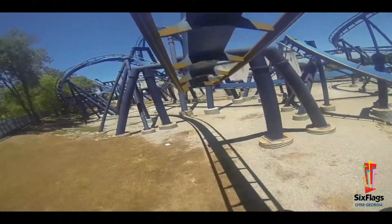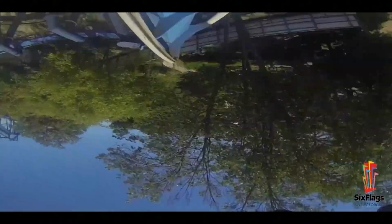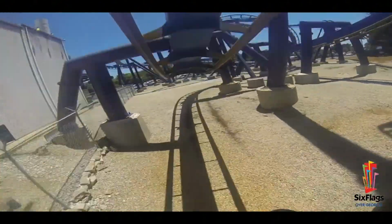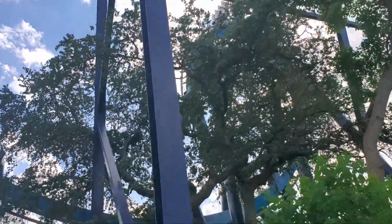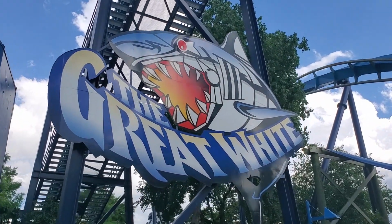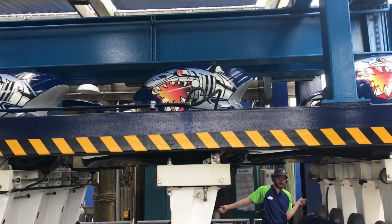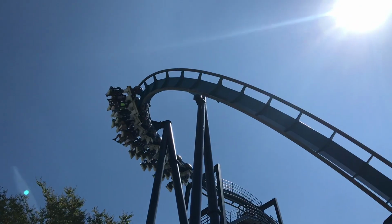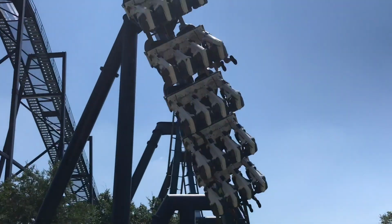Batman the Ride at Six Flags Over Georgia is at 113, and I honestly don't remember this specific coaster that much at all, cause I rode it once 10 years ago. At 112 is Great White at SeaWorld San Antonio, and this coaster is pretty good overall. I really like the shark decals on the train, as well as the general appearance of the coaster, though it is a tad shaky, but nothing too bad.